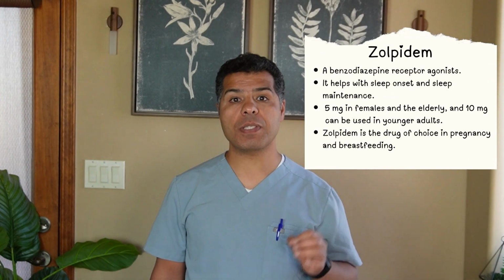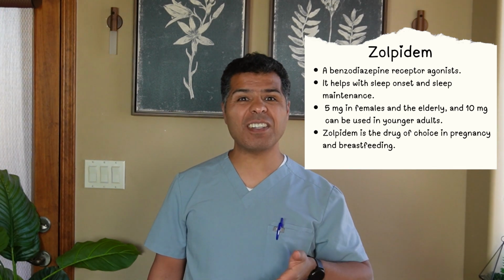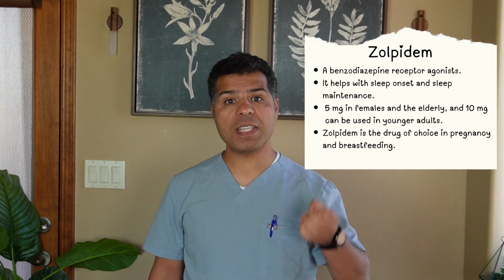Zolpidem, Ambien, is another commonly used insomnia drug in inpatient settings. It belongs to a family called benzodiazepine receptor agonists. It helps with sleep onset and sleep maintenance. Zolpidem 5 mg in females and elderly and 10 mg in younger adults can be used. Zolpidem is the drug of choice in pregnancy and breastfeeding.